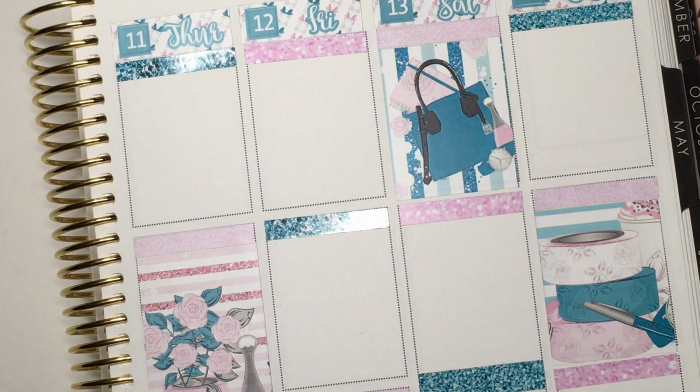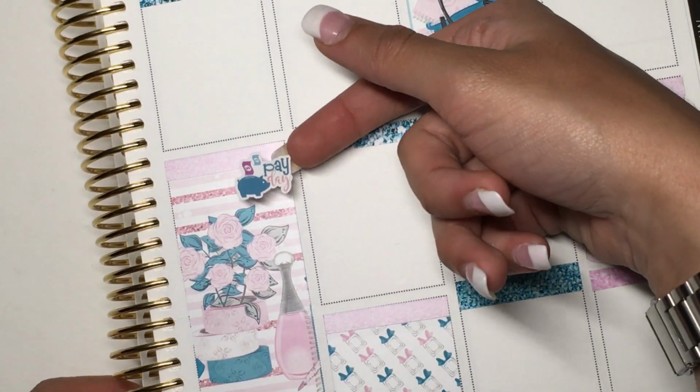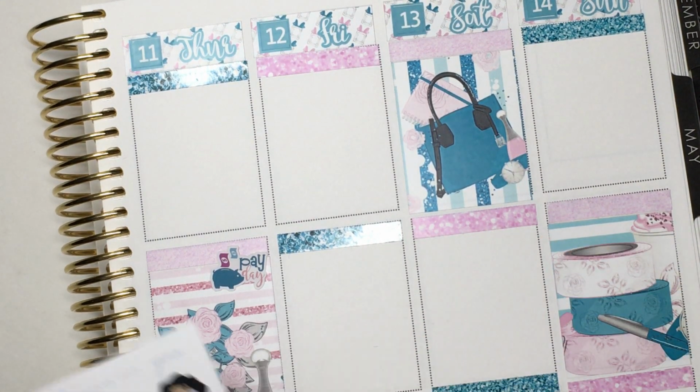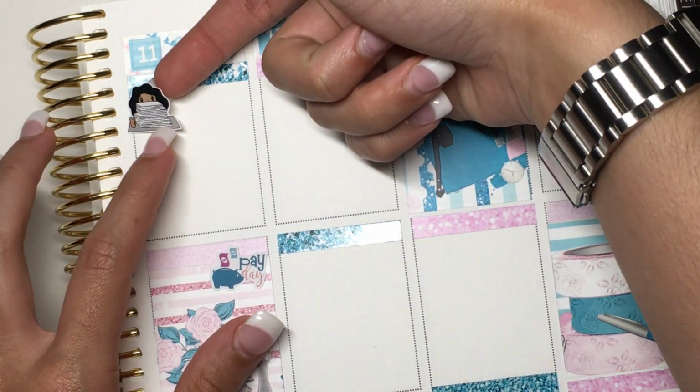And I'm using some washi as the divider, and then below that using a scribbler of Sienna sitting on a couch with a remote to mark that I finished up the movie from the night before, because I had to go to bed and I didn't have time to finish it, which is really sad. But if you're watching a movie on a work night, that's what you have to do, so I actually do that kind of a lot.